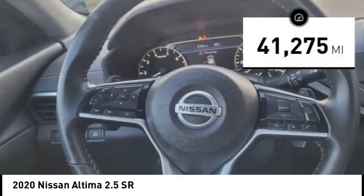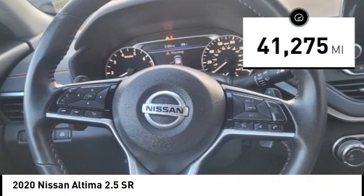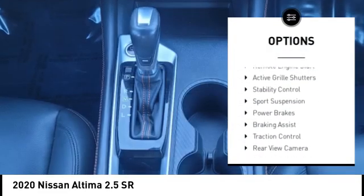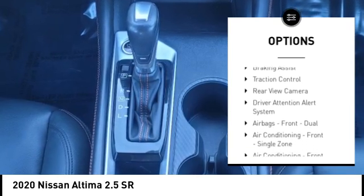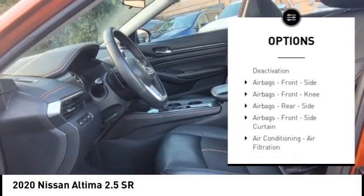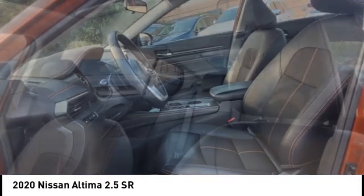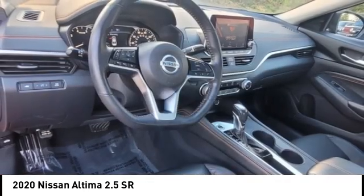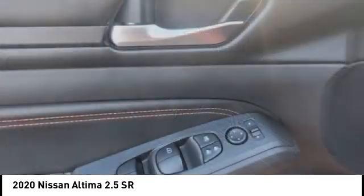This vehicle has less than 45,000 miles. Here are some of this vehicle's great options: power windows with safety reverse, remote engine start, active grille shutters, stability control, sports suspension, power brakes, braking assist, traction control, rear view camera, driver attention alert system. Come take a test drive today.